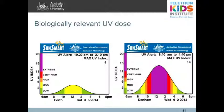Once it gets to be more than 3, and here I have to confess I'm going to differ from the Cancer Council, go out for 10 to 15 minutes, protect your head and neck, expose some skin, but it's okay to be outside for 10 or 15 minutes and you'll get your vitamin D. If you're going to be out for longer, then you need to use all the sun protection. So you need to slip, slop, slap, seek and slide.